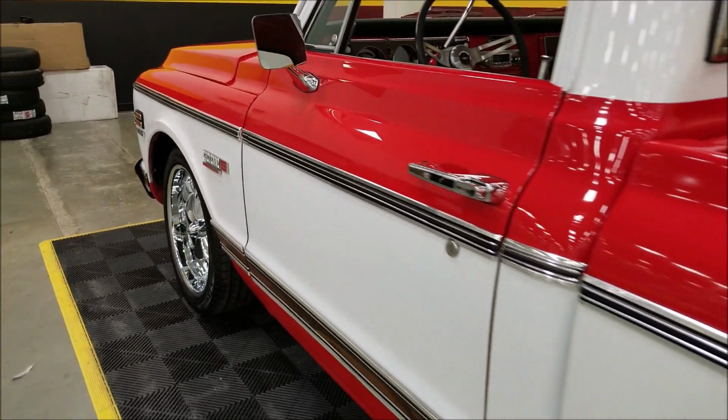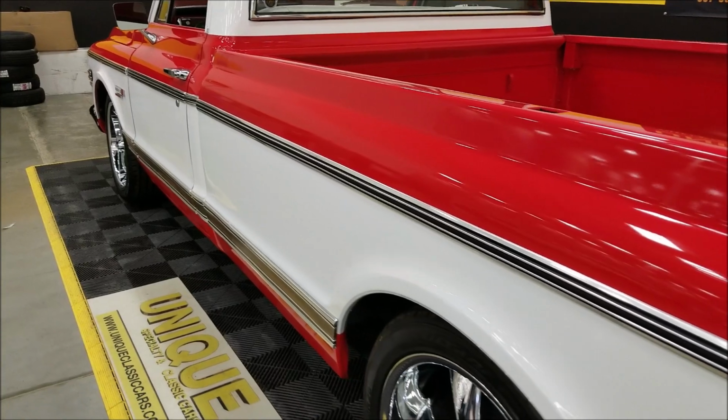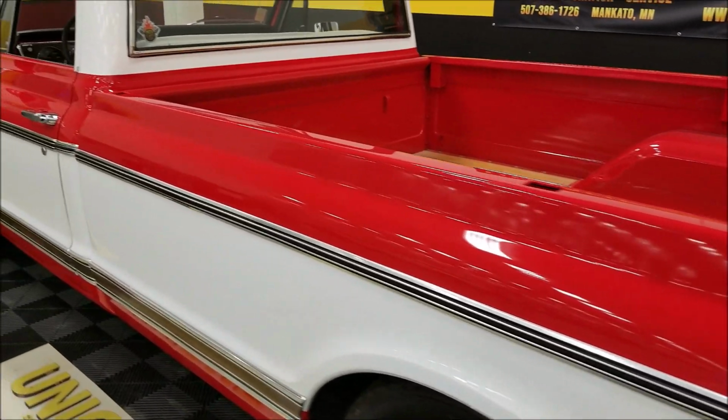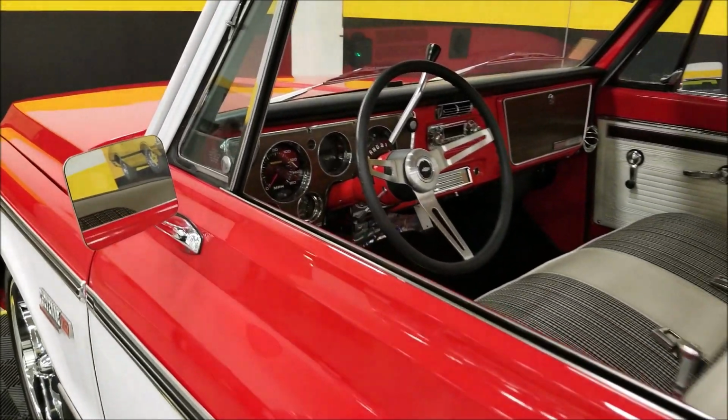You can see how nice this truck is above each and every wheel well. Look up and down the driver's side here. There's not much of any that I've noticed for nicks, dings, scratches. I'm sure that if you look it over with a fine-tooth comb, you're going to find a couple here and there, but anything that stands out, I have not come across it.